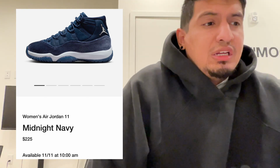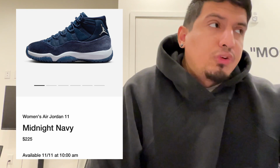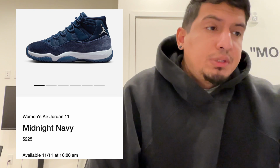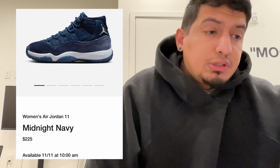It's got these blues that go really, really well together. I think this is a really beautiful shoe. I hope I see it on feet from a lot of people, especially a lot of women. I feel like this is probably one of the best Jordan 11s of the year, without a doubt.